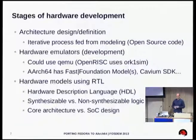So it tends these days, not just with ARM, but with things like OpenRISC as well, some of these other architectures, to be more evolutionary. You start with some good ideas, you try some things out, you get some code running, you see how well that performs, and you iterate on that a little bit more than you did 20 years ago. So it's an iterative process fed by modeling, usually open source code, because there's a large body of code you can compile and test things out. The first stage of most hardware development is you will write some kind of emulator, right? Some kind of software model that describes how this system is going to work, so you can start trying out some ideas.